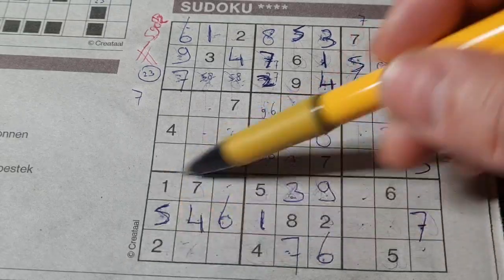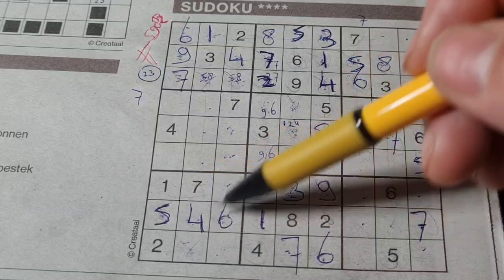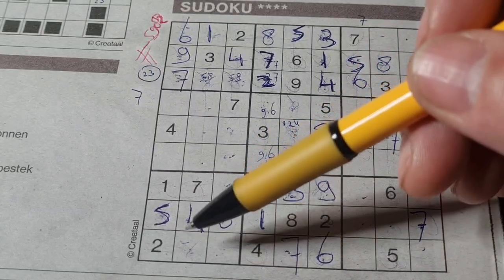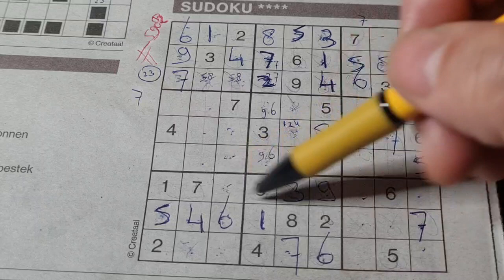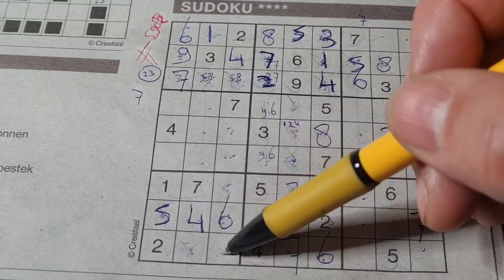3 missing numbers now in this big square. Those missing numbers are the 3, the 8, and the 9. 3, 8, 9. And look, we have a 3 and a 9 in this row, so no 3 and a 9 in this box. The 3 and a 9 goes in those 2 boxes as a pair.